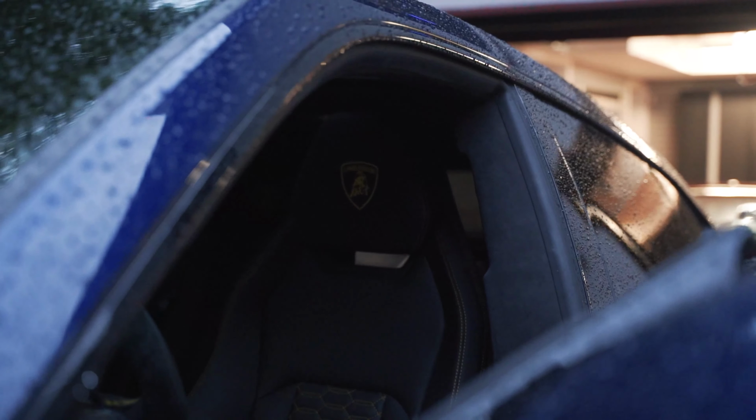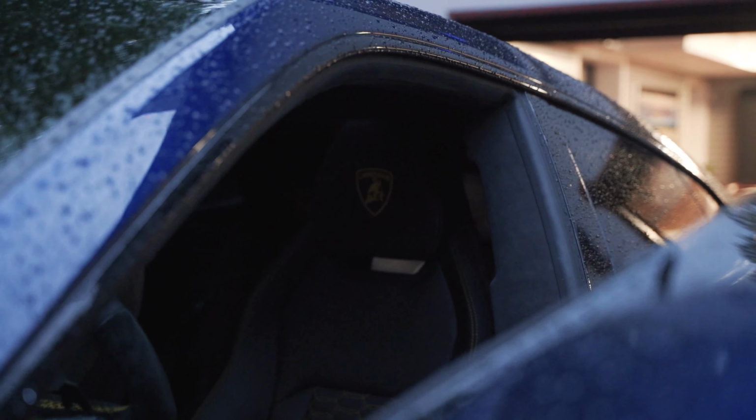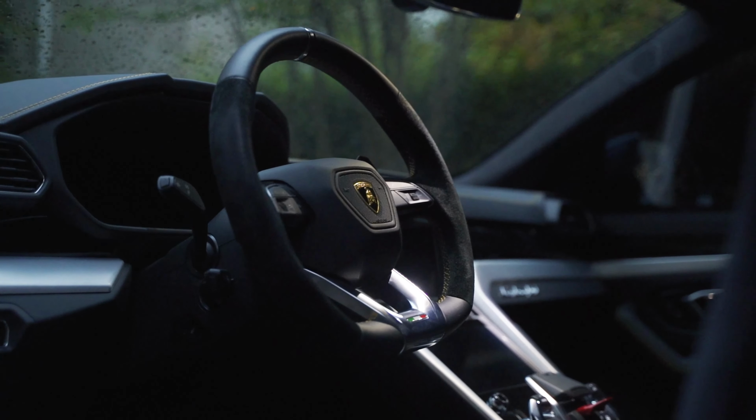So it's black leather with yellow contrast stitching, and yellow in the headrest too. Nice. So the Lamborghini bull is all in yellow. Yep, perfect. Exactly.